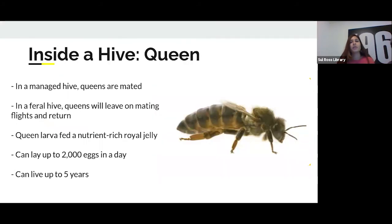So we're going to talk about the queen. In a managed hive, queens are mated. You can see the elongated body or the abdomen that I was telling you about earlier. And in wild hives, the queens will leave on mating flights, typically about 3 mating flights, and they will return to the hive. The queen larva is fed a nutrient-rich royal jelly, and when she is a full queen, she can lay up to 2,000 eggs in a day, and she can live up to 3 to 5 years.